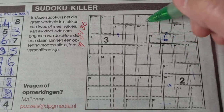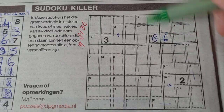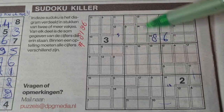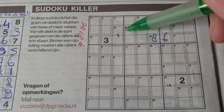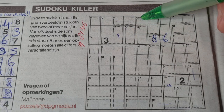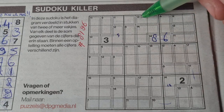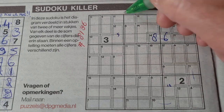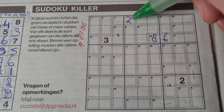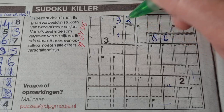In the box of 14, the combination will be 6 plus 8. Now, this big square has 1 sharing box. If I count all these numbers, I will know what number this will be. Double 8 is 16. 16 plus 14 is 30. 30 plus 13 is 43. 43, so 45 minus 43 is a 2. That means in the box of 11, the combination will be 2 plus 9 is equal to 11.